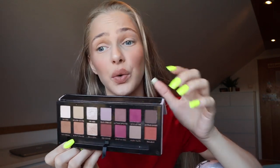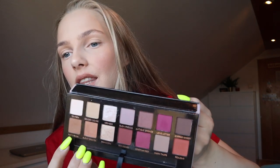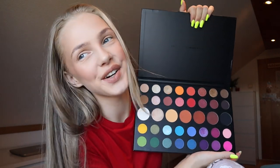But all right, let's just start with the look, I guess. So I think I'm gonna go with the Modern Renaissance palette, probably the only shades that I'm using, which is this and this, and then maybe just hit the center with some of the bronze color in here. Or I can create a fun look. Unleash your inner artist.